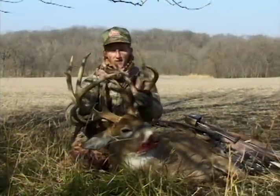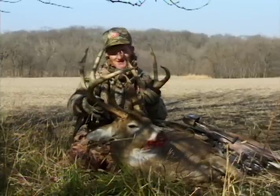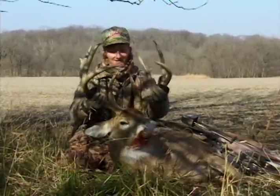I just feel privileged to be able to come out here and hunt and enjoy this. And look at that buck. Is that not incredible?